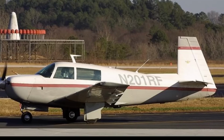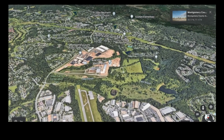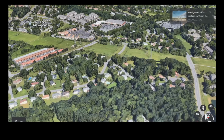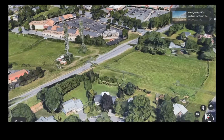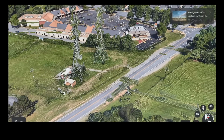So you can see this was the aircraft here. It was a Mooney M20J 201, November 201 Romeo Foxtrot was the tail number. And then it happened here close to this Montgomery County Airport. And these are the towers, I believe, where they got hung up. This is in Gaithersburg, Maryland.